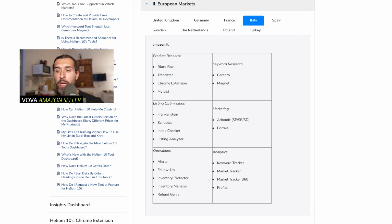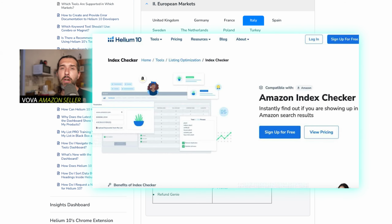Pretty cool tool. Index Checker is the next tool that's also available for Amazon Italy. What Index Checker does is it allows you to see if your keywords are indexed. So for example, if you're selling this gardening shovel and you started selling on Amazon, the product is now available, you can see if it's indexing. What does it mean? Indexing means if your product is showing in the search for big gardening shovel or gardening shovel with brown handle. So you will be able through Index Checker to see if, once people are searching for that, your product appears. Maybe not on page number 1, maybe on page number 20, but it does appear.